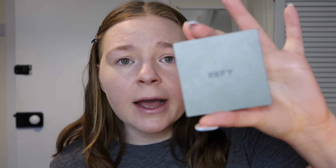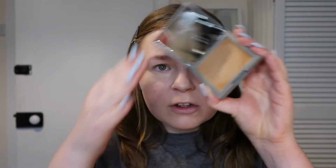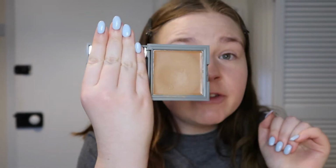Okay, so moving on to cream bronzer. I've been loving cream products for the past year and a half. I'd always kind of stayed away from using cream products just because obviously I do have oilier skin. However, recently I've been loving using cream products, and I have been using the Refy cream bronzer. I have the shade Sand, which I believe is the lightest shade. It just looks like that. I like that it comes with the mirror. I really like the packaging.